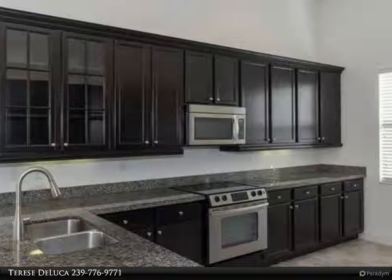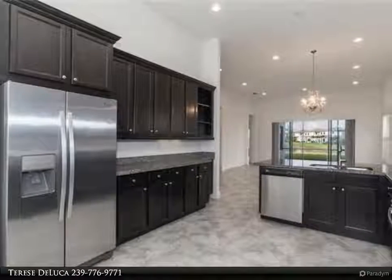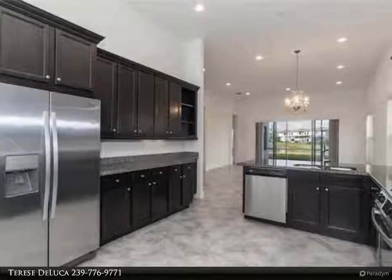Residents can enjoy the fitness center and all the wonderful parks of Ave Maria. This elegant home is waiting for you.